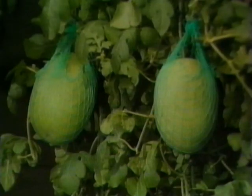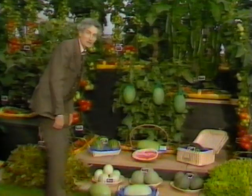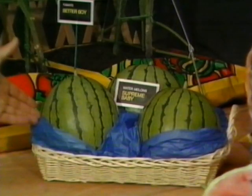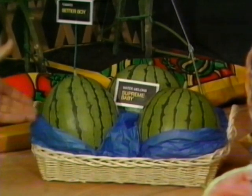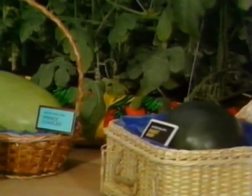And this is a new variety. The catalogue says that it's thick-skinned, travels well, but is sweet and soft inside. Well, I suppose only the Americans could call that Prince Charles. And there must have been a twinkle in the eye, I should think, of the arrangers, because they've got in the basket below the melon, Supreme Baby, Prince Charles cut in half, and then Sweet Baby.